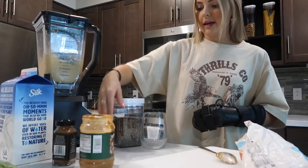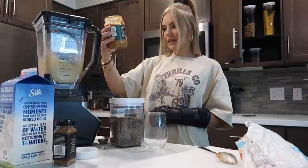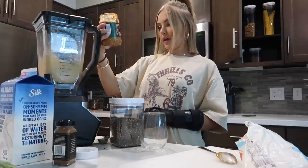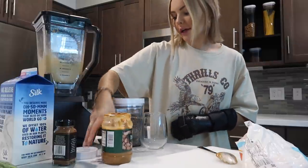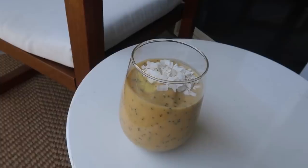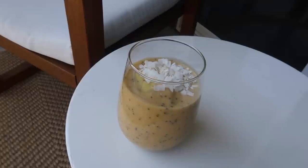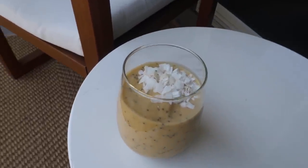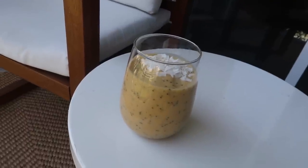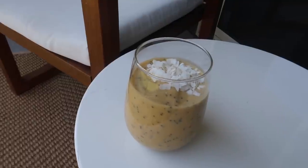So I just added a spoonful of peanut butter. I recently got this one at Trader Joe's. It is the creamy unsalted peanut butter from unblanched peanuts. You have to stir it. And then I just added a tablespoon of chia seeds. My mango banana smoothie turned out perfectly. I just topped it with a little bit of coconut flakes and then I put it in my little wine glass, but I'm so happy with how this turned out. Probably gonna be one of my new favorite tropical smoothies.